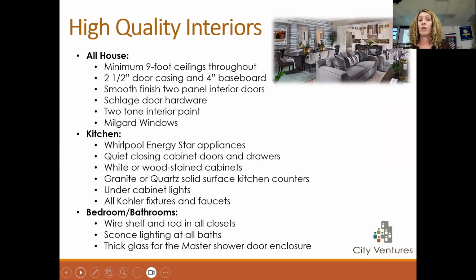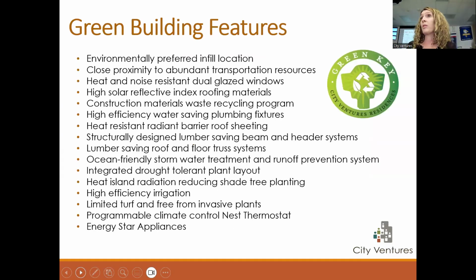In addition, we're a green builder. We have been from the beginning. City Ventures started in 2009, and we've always been a solar all-electric company, as well as we have a lot of other green building features that are listed here. But being solar all-electric, there's no gas run at the site at all. So all of the appliances, everything is electric only.